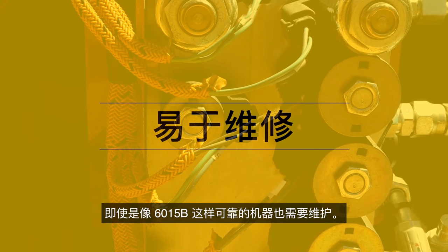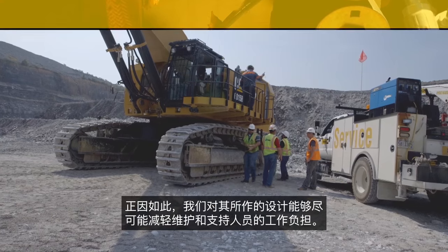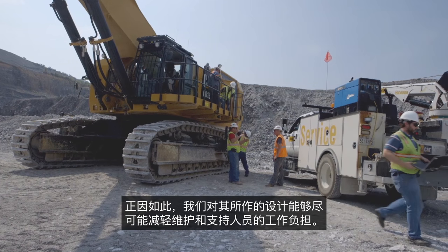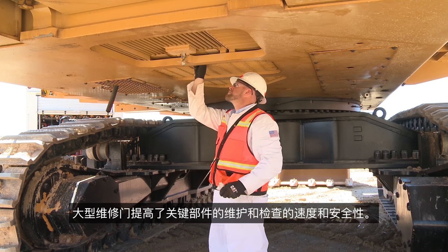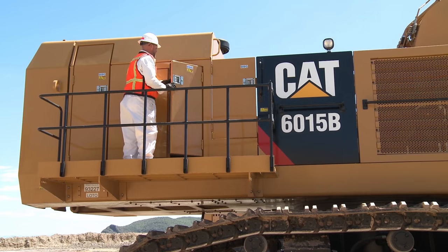Even a machine as reliable as the 6015B requires maintenance. That's why we designed it to make life as simple as possible for maintenance and support personnel. All service locations are easily accessible from the ground level or walkways, and large service doors make maintenance and inspection of critical components safer and faster.